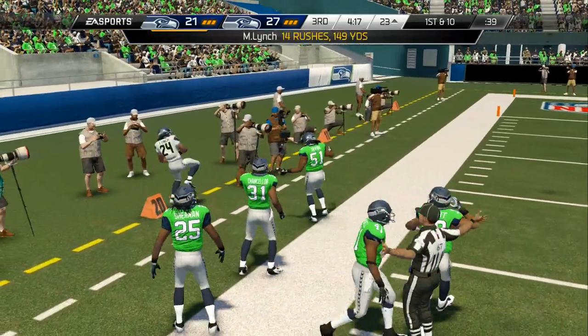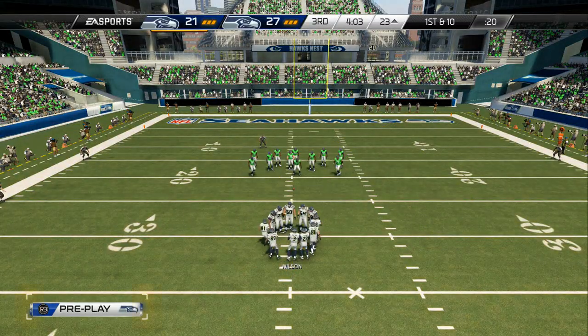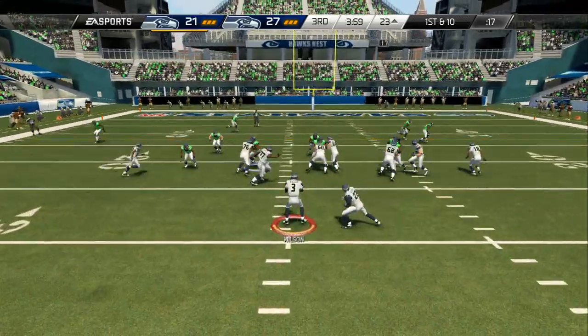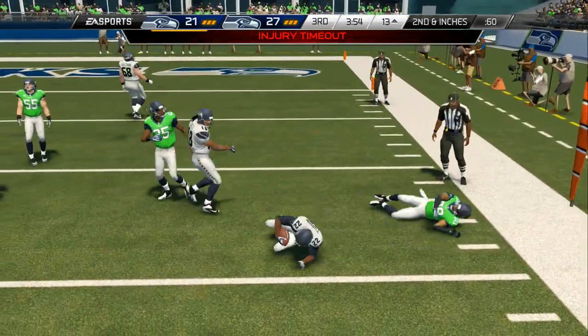Well, the long run that time, and there's a lot of reasons why they got that long run. But the biggest one, the good blocking up front, but what patience for the running back. He did not panic because it took a while for that running lane to develop. When it did, he saw it, he hit it, and he used his talents to get down the field for the big gain.